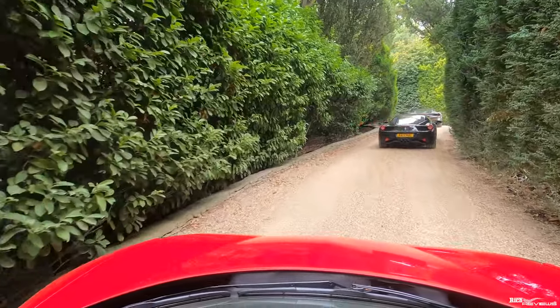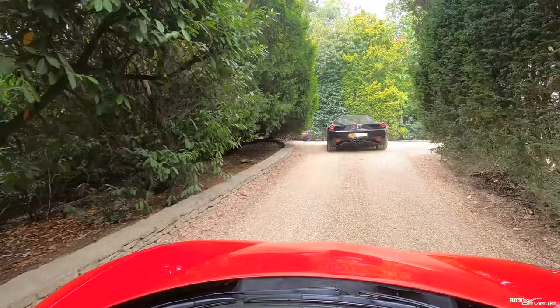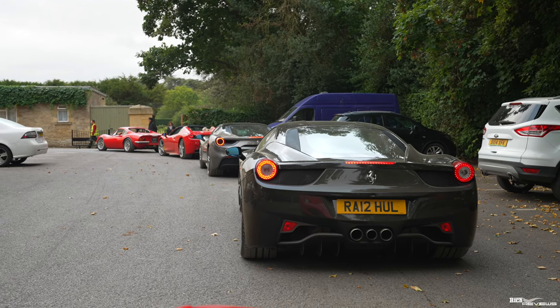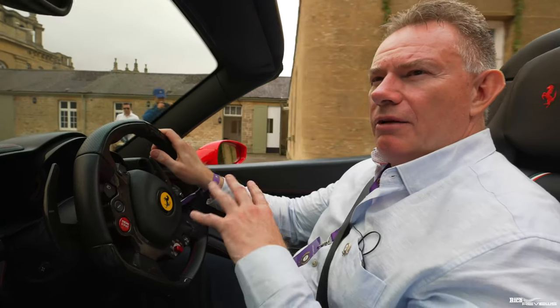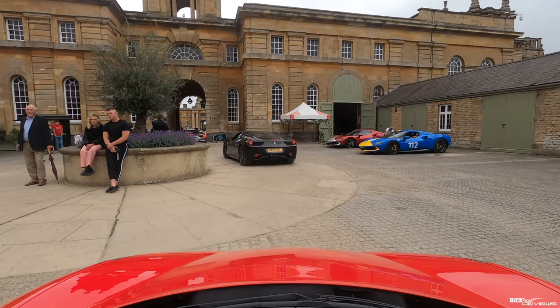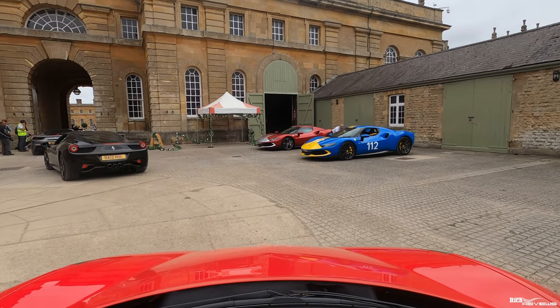This cool little gardeny route between the fir trees. We're just coming into one of the mini courtyard areas, and we've got Dick Lovett's 296s on the right hand side here, with the Assetto Fiorano packs.